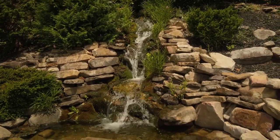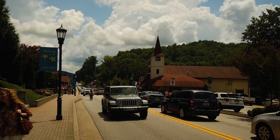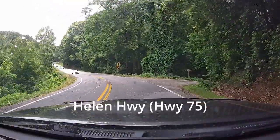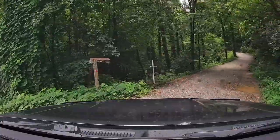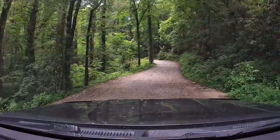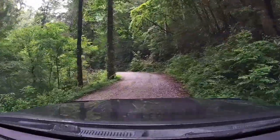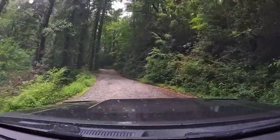The Chattahoochee River runs through the town, and it allows for a lot of outdoor activities such as fishing and tubing. Helen is very close to a lot of other things such as golfing, hiking, off-roading. And as I also mentioned, it is accessible to the Chattahoochee River for tubing. And it's a great place to get away for the week.